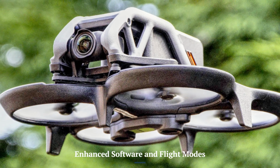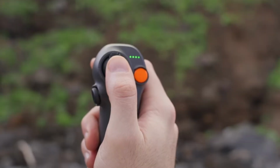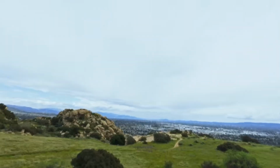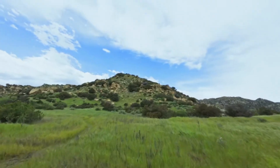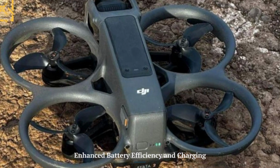Enhanced software and flight modes. The Avata 3 debuts upgraded flight modes, including precision waypoint navigation and an enhanced return-to-home function. With smoother automated flight patterns, it offers greater flexibility for both cinematic and recreational flying, surpassing the capabilities of the Avata 2.